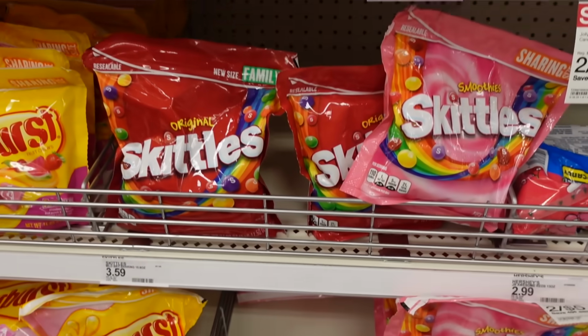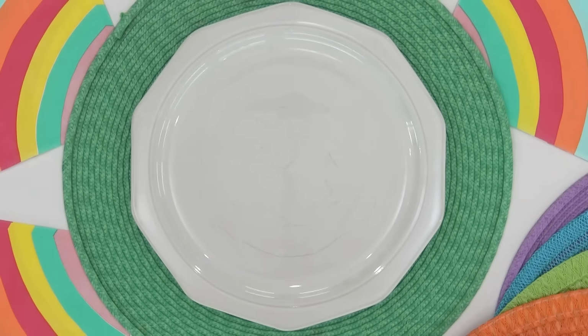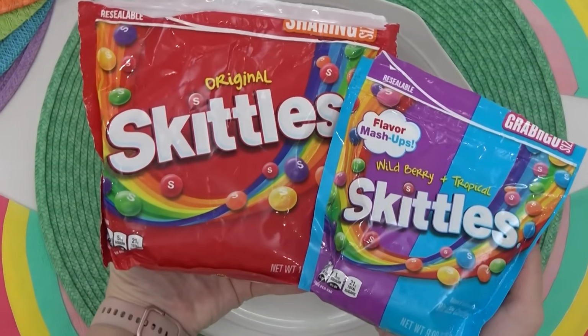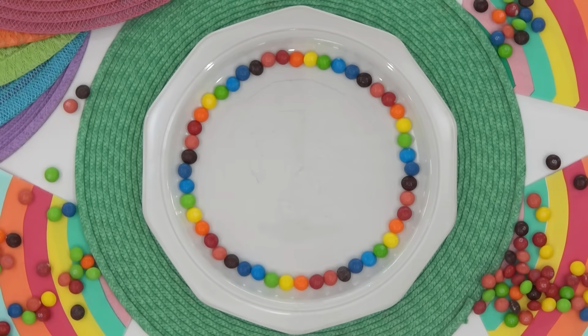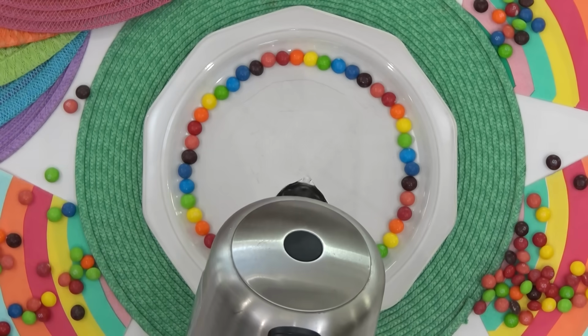And I think this is the perfect time to have a little fun with some rainbow Skittles. I'm gonna start with just a plain white plate. Then I'm gonna be using 3 different kinds of Skittles. I have the traditional, the berry, and the tropical. And I'm just going to line them around the edge of the plate in rainbow order.